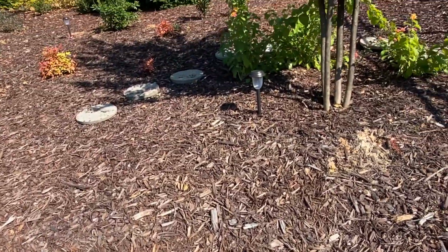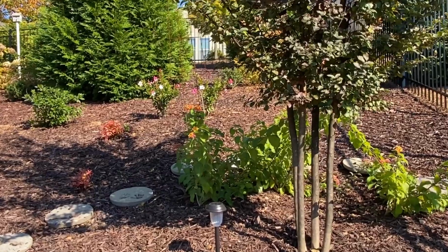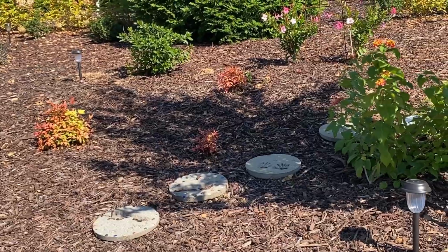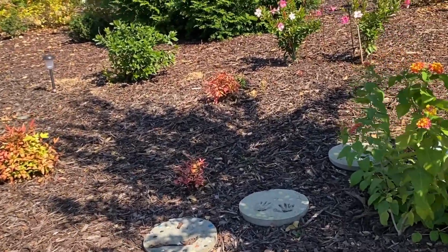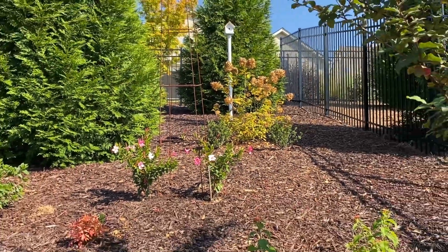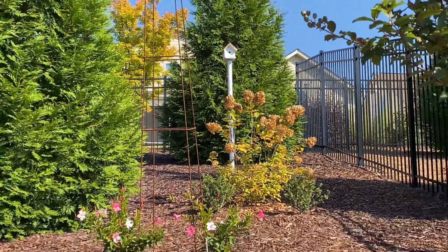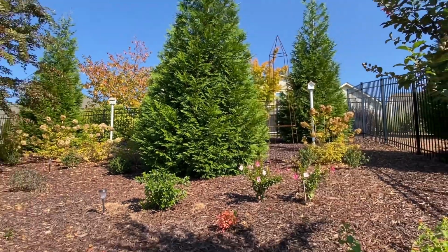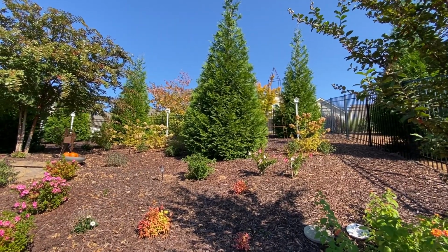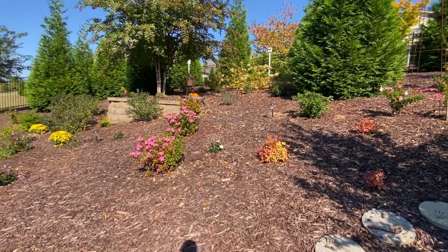I'm trying to keep my camera out. And there's a crepe myrtle and some lantana. And she's got some of that mandevilla, trying to get it to grow up the trellis there. She's got some limelight hydrangeas and a birdhouse. These are those big arborvitaes, the big green trees. There's a name for that. I'll have to find out the name for you. She's got some nandinas and some azaleas.